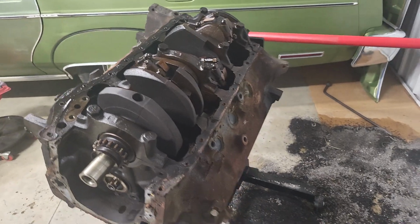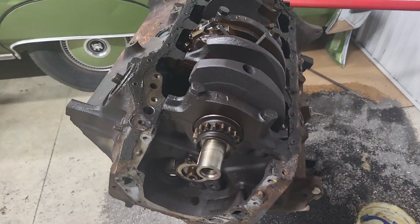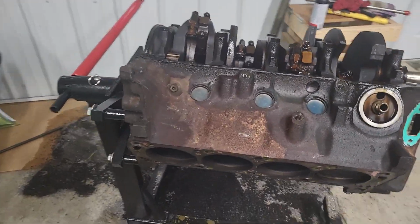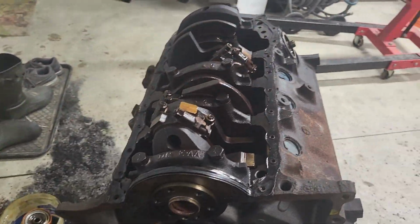If that is the problem, of course, I haven't taken the cam out yet to make sure that's what happened, but I can already tell you for about 80% certainty that that is a stuck lifter, and that's what caused this engine to blow up.